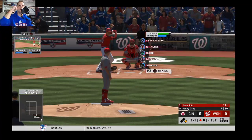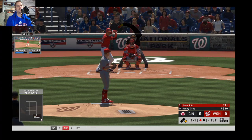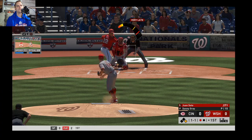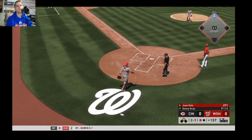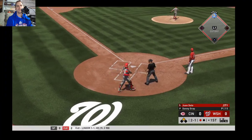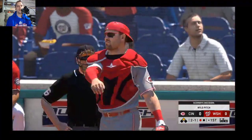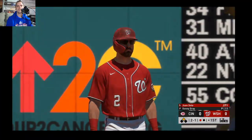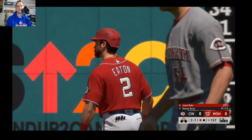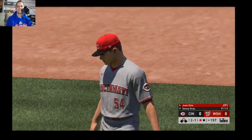Leaving the count at 1-1. Now, Soto may not be batting .930, but he has been very good for this Nationals team. Hit some big homers. That one gets away from Casali, and Eaton's going to advance up to second. So a wild pitch for sure by Gray, and that's how they score it. Gray running into some control issues here in this top of the first, or here in this bottom of the first. I apologize. I keep calling it the top of the first.